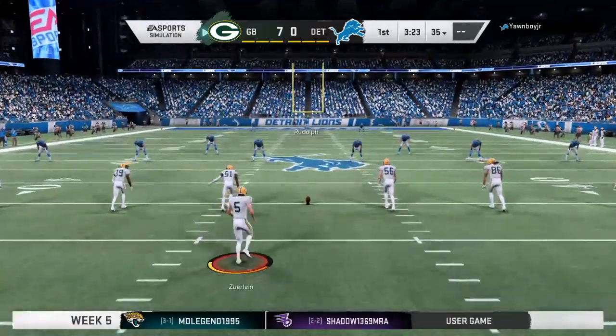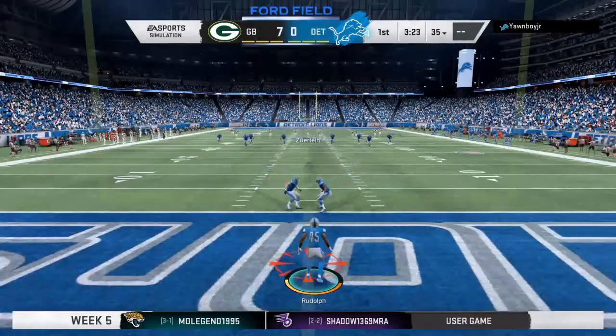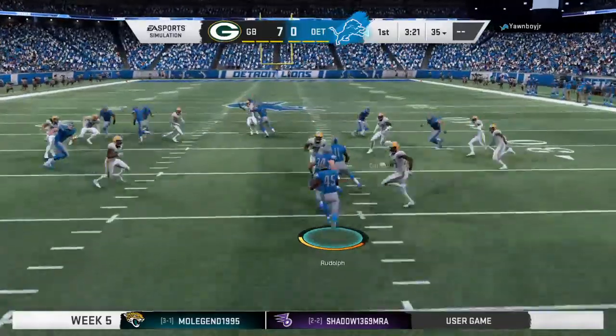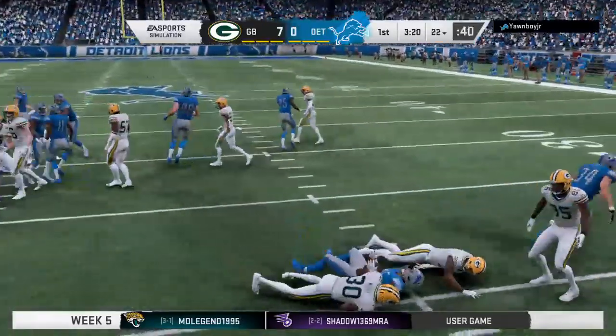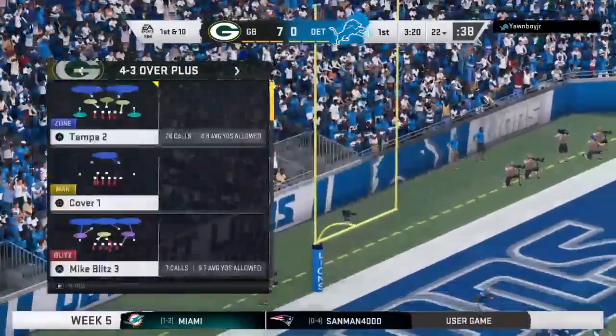Now after the touchdown, it's Zuerlein. He'll kick it away. That's fielded in the end zone. He'll take this up past the 20 and down at the 22-yard line. Here we go.